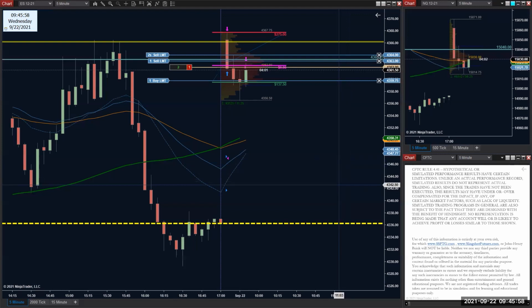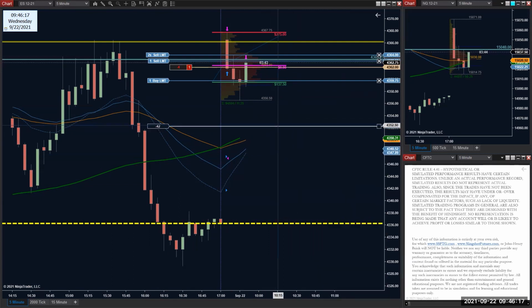POC shifting down as well. That makes it interesting. Testing the next, but did not get a fill.